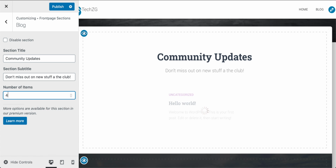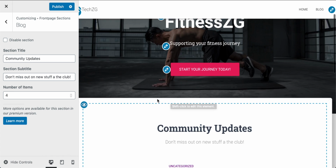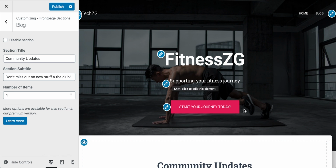Maybe press 4. That may come down here that people can see. This is a blog post though, so to actually have blog posts show up here, you do need to create blog posts, and that's something we'll get onto later as well. Let's just finish customizing the homepage though, which is really simple here.